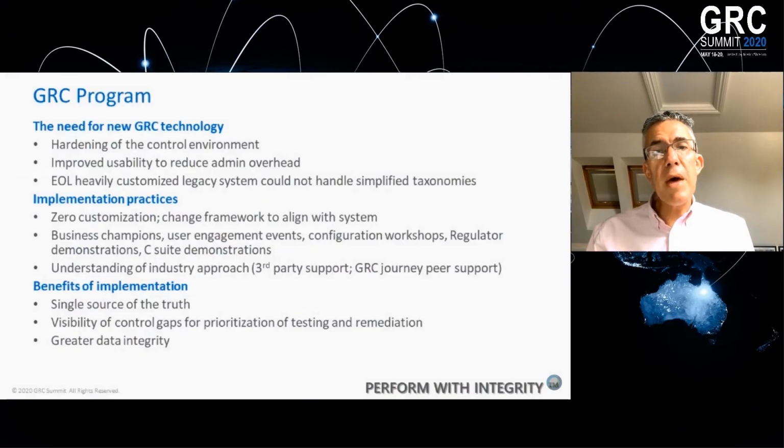In terms of benefits of implementation, we have achieved everything we set out to. We have a single source of the truth. The GRC platform is seen by the CRO as the place where all of the risk and control data and loss event data in Nationwide is mastered. It is the central record. It is the only record that we use to report to the regulator from in the firm.